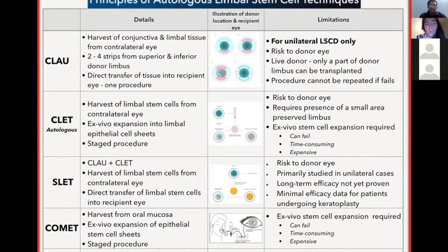So SLET, which combines CLAU and CLET, there's a harvest of limbal stem cells from the contralateral eye, and there's direct transfer of the limbal stem cells into the recipient eye. So it's one-staged, it's cost-effective. There is the risk to the donor eye, but minimal, and it's primarily been studied in unilateral disease.